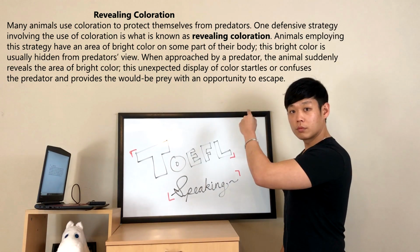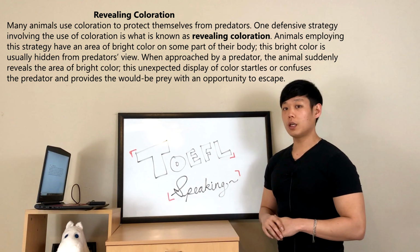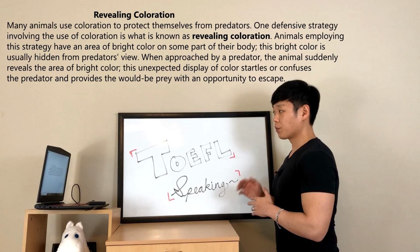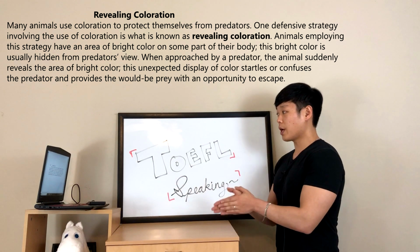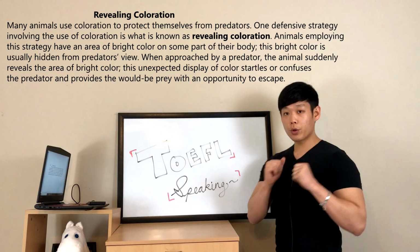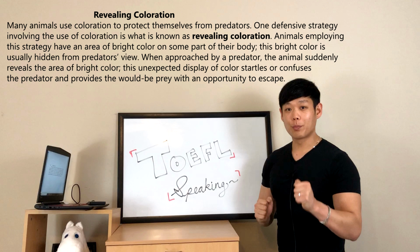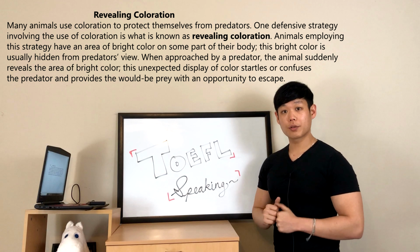All right, now that's the reading passage we'll be looking at today for task 4. So the topic is revealing coloration. Now, revealing coloration, I see it in the second line. And it says, so-and-so is what is known as revealing coloration. So the easiest definition is revealing coloration, which is known as one defensive strategy involving the use of coloration, okay? So if I were you, I would have written that down somewhere over here so that I don't forget it. But I'm not gonna write it down because I wanna show you how important it is to take notes, okay? All right, so since I'm done with the reading passage, let's listen to the lecture.